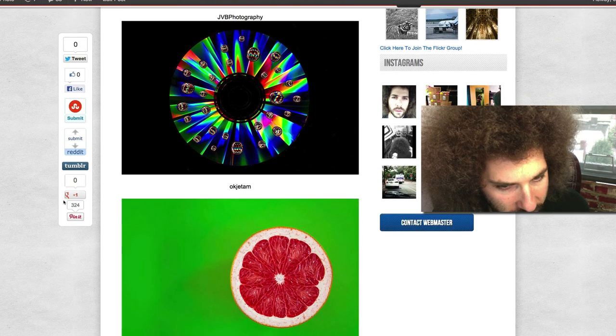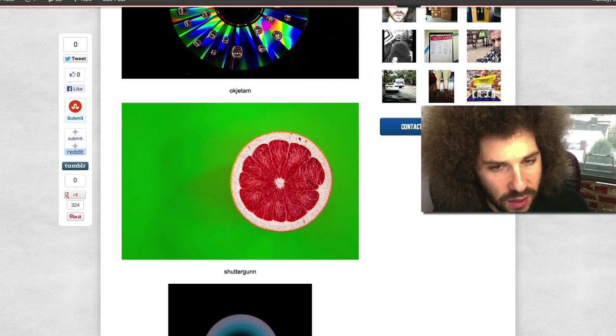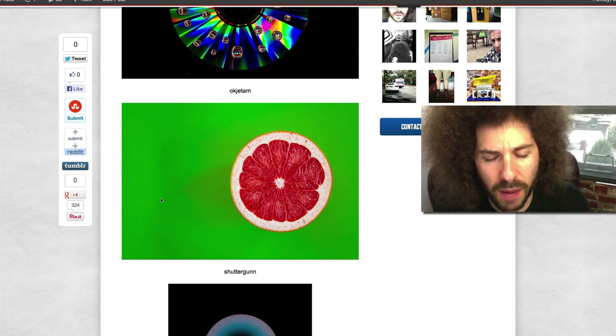We've got OK Jet Tam, really vibrant with the green, and then you've got what do they call these things again? This isn't a passion fruit, is it? This is that softball sized fruit my mom used to eat all the time, and I can't remember what it's called.